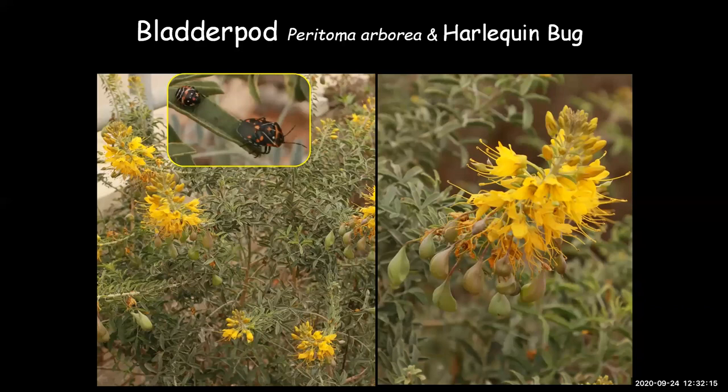The Native Americans ate it. I find it has kind of a bitter taste. I'm not fond of eating it. It also is home for our little harlequin bugs, and they will spend their whole lives on bladder pod. They will lay their eggs on the bladders. The eggs look like two barrels, side by side, little tiny barrels with little stripes on them.